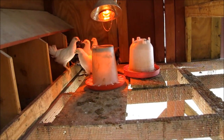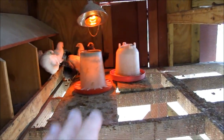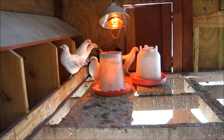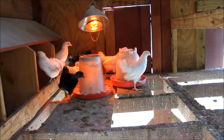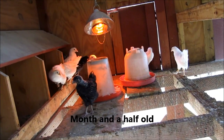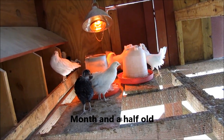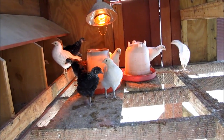So what we're going to do now, we're going to catch them, move them over to the big chicken house. Now, I'm not going to show catching the chicks. They're 2 months old, right at 2 months old. Wish they would have gone out there a little bit earlier, say at 6 weeks or so, but we've had a couple little cold fronts come in, so I've kept the heat lamp on them. But they're fully feathered out.